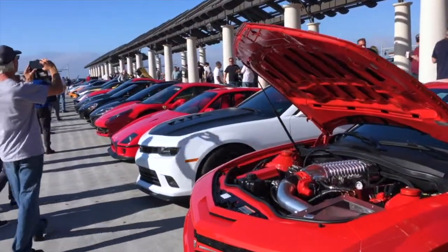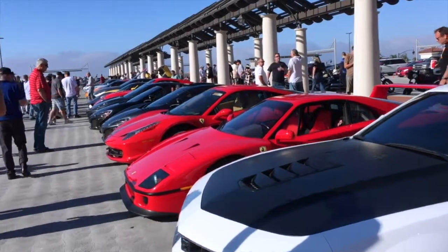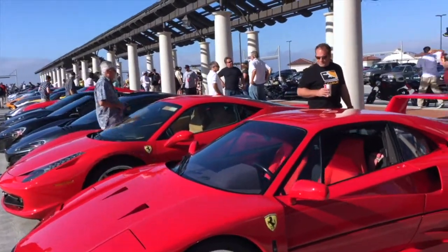One of the first cars to roll in was Ed in his beautiful Ferrari F40. That was just an indication of what was to come. Some amazing cars here this morning. Let's swing the camera around and have a look. Starting off we have my Camaro and James's. There's two at the front as usual. Then this beautiful F40 is sitting here.